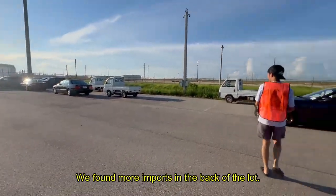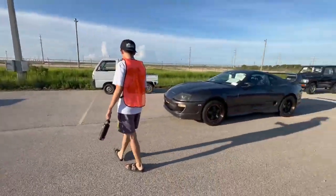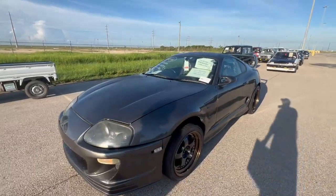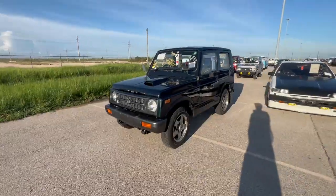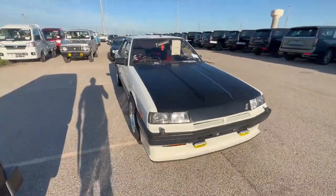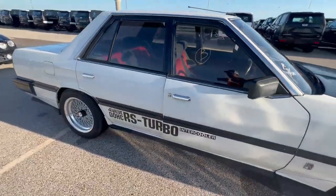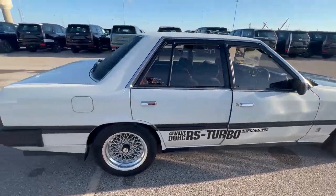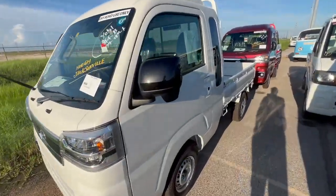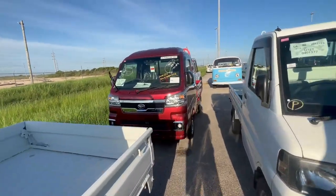Oh, there's several. There's three white ones. It's a white one. Dang, these are pretty cool. Look at this Supra. Ooh. Oh, look at this jumbo. Nice. These are brand new. So clean.